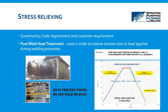Some customer specifications ask for stress relieving based on their service requirement, like a sour service or any kind of service, if it is required and specified in the specification. You need to do post-weld heat treatment as per the procedure given in the ASME code or the procedure given in your customer specification.